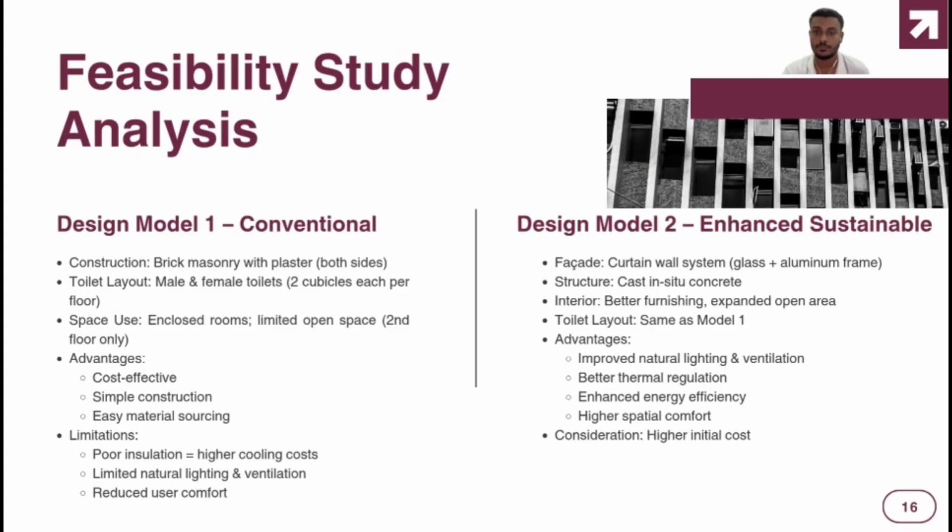If you look at the other end, for the design model 2 facade, they have used a curtain wall system, which will be glass and also aluminium frame. For the structure, the building is mostly constructed by cast in situ concrete, and for the interior part, it will have better finishing and also an expanded open area compared to the first model. As I said, the toilet area will be the same as model 1.